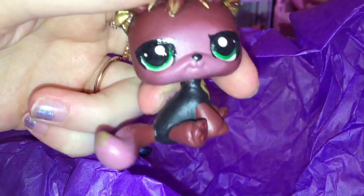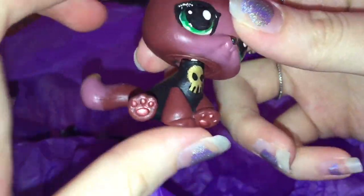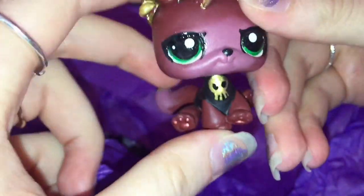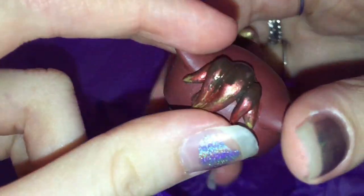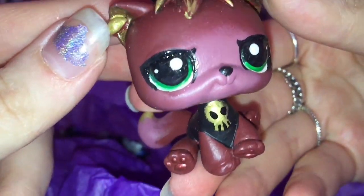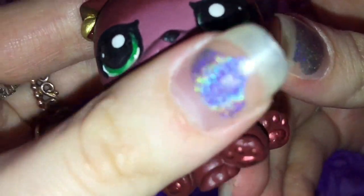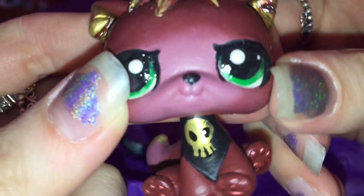So this is Luke, and he is a punk boy. So yeah, this is Luke, and he's a punk boy. He's so cute. Aww. So he has a little earring, and then a little mark here. Basically, it's like a scar. What have you been getting up to, Luke?